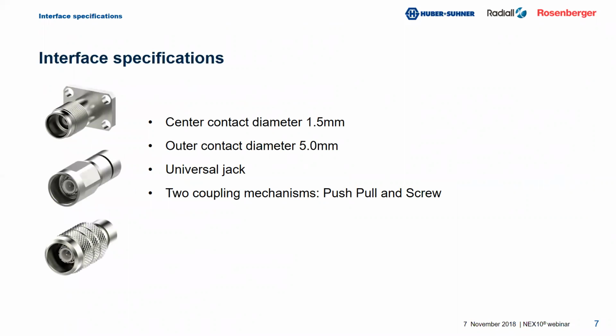As already heard by Daniel, we have 2 types. We have a universal jack and a screw and a push-pull type. The screw type will be, in my opinion, the standard for most applications, but in narrow spaces, in cabinet installations where you don't have enough space to apply a torque wrench, the push-pull is a choice. The NEX10 has a 5 mm outer contact element and a 1.5 mm center contact.